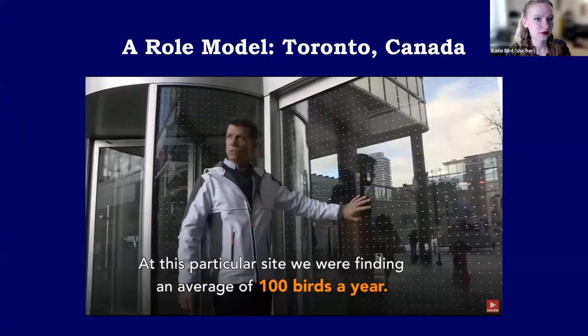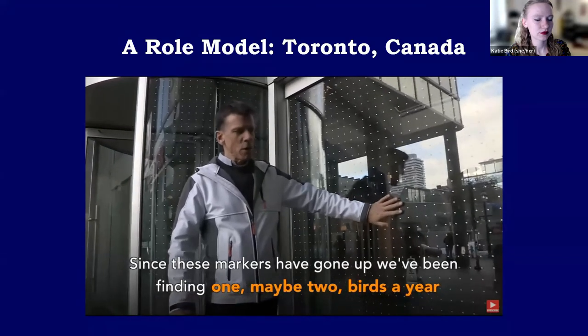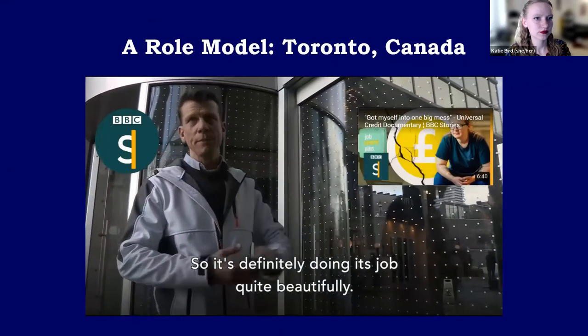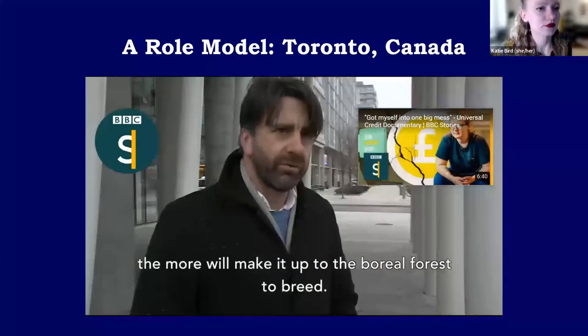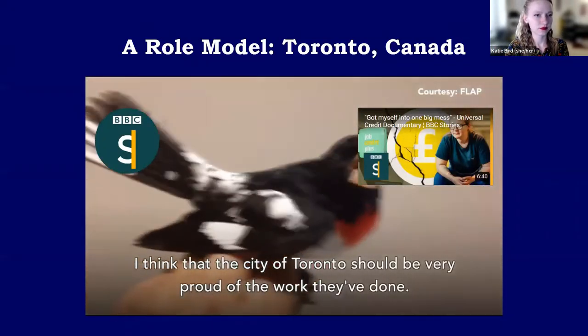So at this particular site, we were finding an average of 100 birds a year. Since these markers have gone up, we've been finding one, maybe two birds a year at this particular facade. So it's definitely doing its job quite beautifully. The fewer birds that are killed by collisions with buildings in Toronto, the more we'll make it up to the boreal forest to breed. I think that the city of Toronto should be very proud of the work they've done.